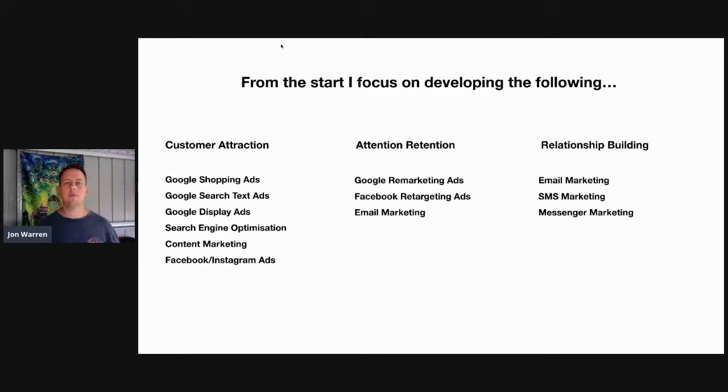So I love to build an email list for my businesses. As part of my customer attraction, I'm doing content marketing. I'm bringing people to my site around content. And while they're on the site consuming content, I want to grab their email addresses so I can get them on my email list and continue to market to them until they're ready to buy something. So I'm going to be setting that up early on. I'm going to be working on building that list early on.